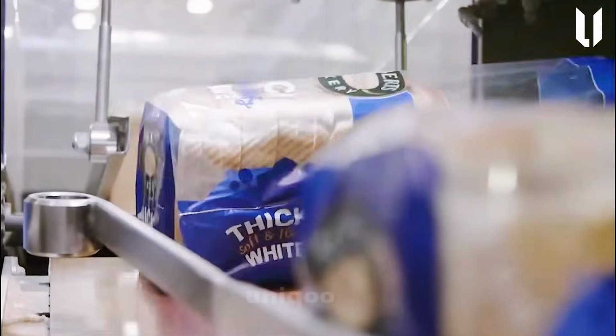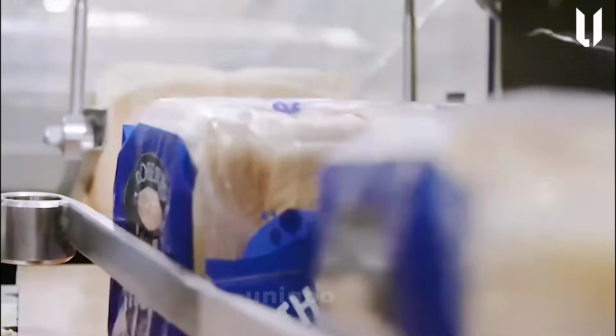After slicing, the loaves are placed directly into plastic bags. The packaging machines work just as fast, sealing dozens of bags per minute. Finally, the bread is ready to be boxed, loaded, and distributed to stores.